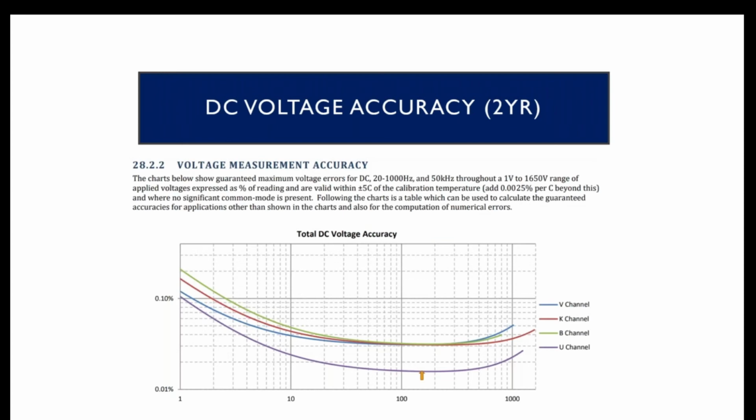One quick question. Are all of these sold with a 17025 CAL certificate and data? Yes, absolutely. Perfect. Thank you.